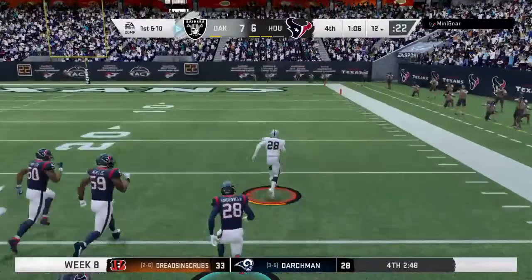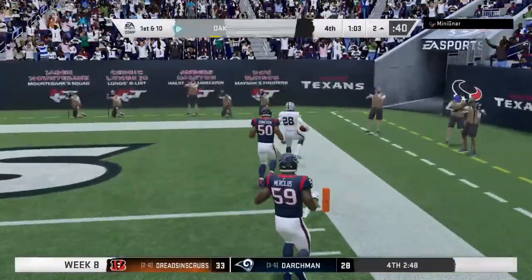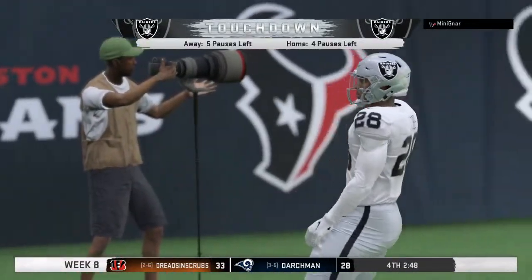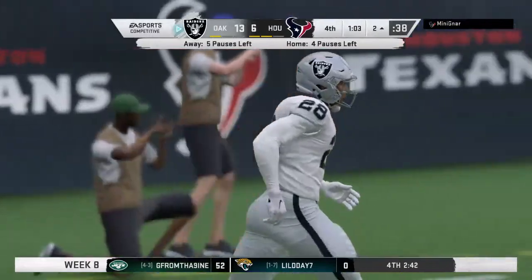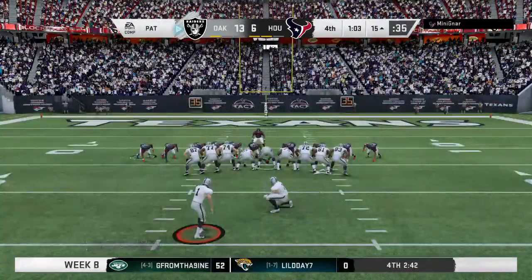And he's got daylight. It's a foot race. And all the way in. Touchdown, Oakland. Josh Jacobs, 88 yards. And the Raiders able to extend that advantage.